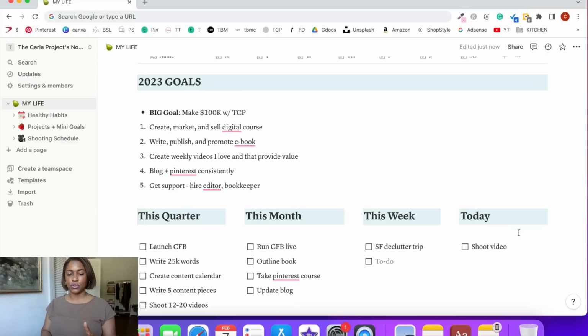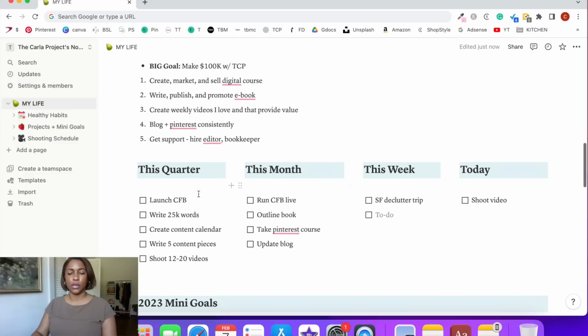Then, once you have those 5 things, you go to the quarter that you're currently in, and you write down 5 things that you must do this quarter to align with your bigger goal. So it's like you have this overarching goal, and it just gets broken down into smaller and smaller and smaller. So we go from quarterly to monthly to weekly and then to today.